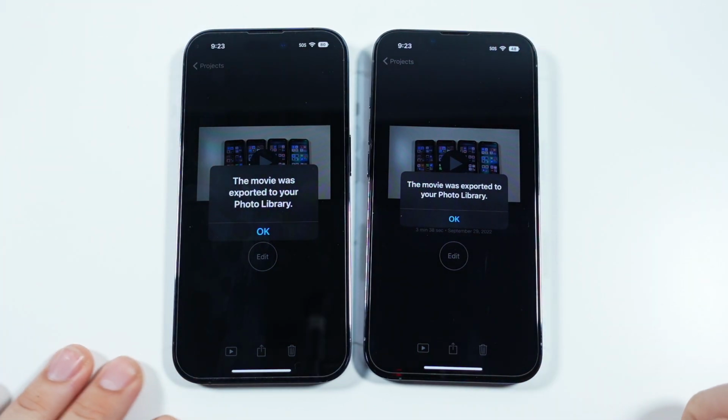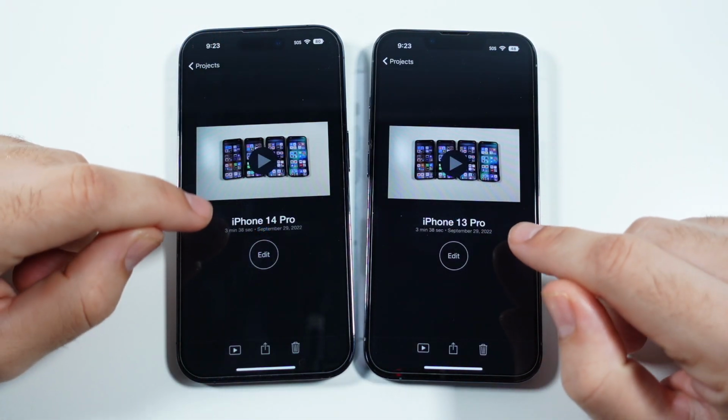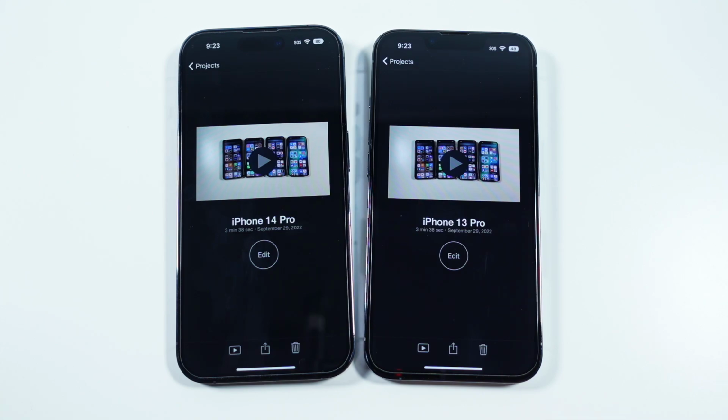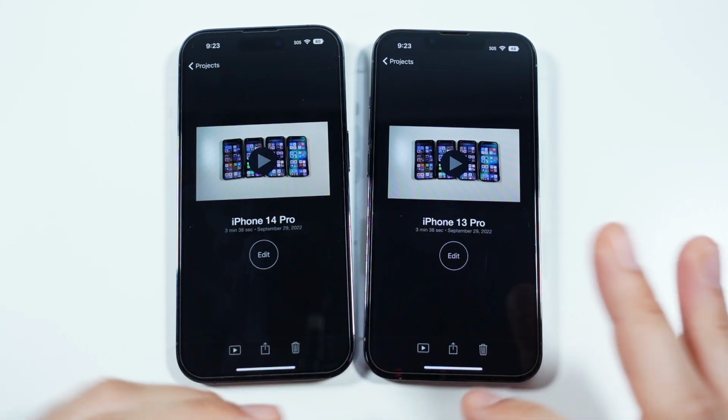So this was a little bit of a shocking result here. Longer than my usual, a 3-minute and 37-second clip here. If you've seen in the render, the 13 Pro actually finished that by like 3 or 4 seconds faster. That was really weird. You have the faster chip here, yet the older chip just did better.